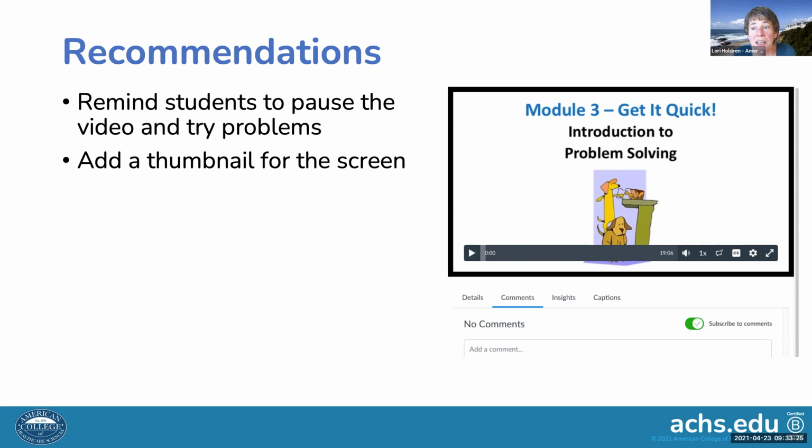I think it's nice to have a thumbnail on the screen. It makes things look a little bit more professional. When you just get them with Zoom, if I were to upload a video here, it would have a random screen, kind of a weird picture of you, and some screen from the middle of the video. Whereas here, it looks semi-professional, and that's just a PowerPoint screen.